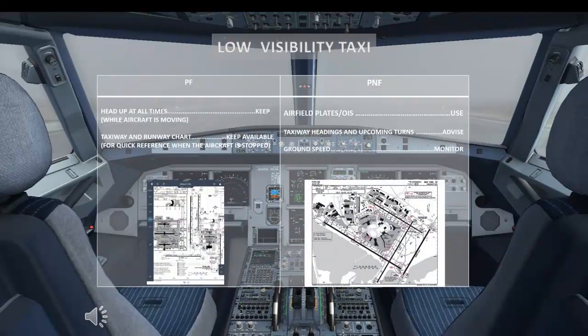Pilot flying head-up at all times while aircraft is moving. Taxiway and runway chart keep available for quick reference when the aircraft is stopped. Pilot non-flying: airfield plates, taxiway headings and upcoming turns advise.